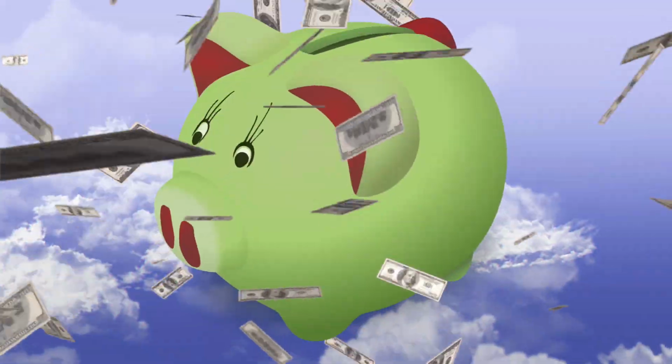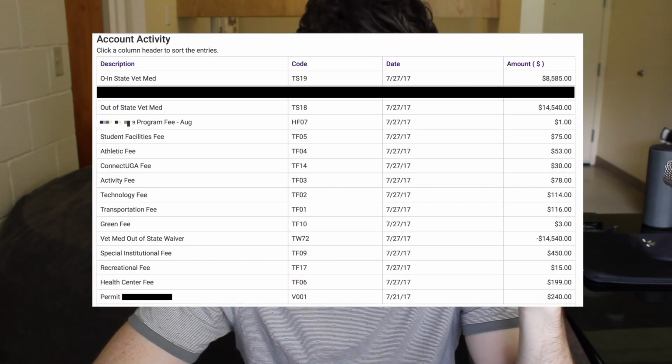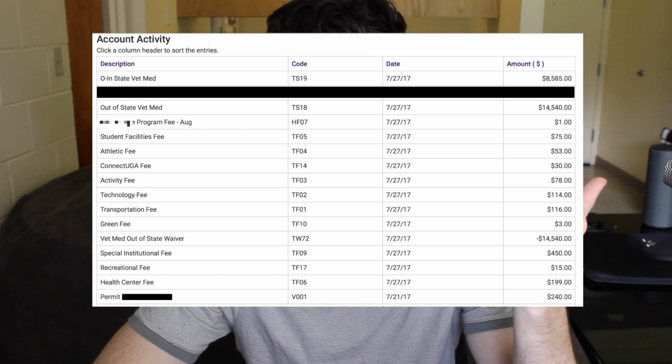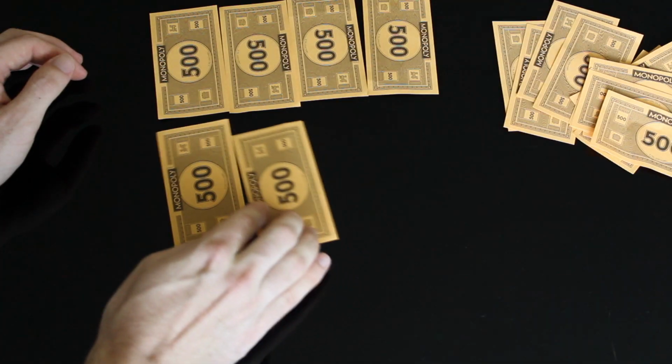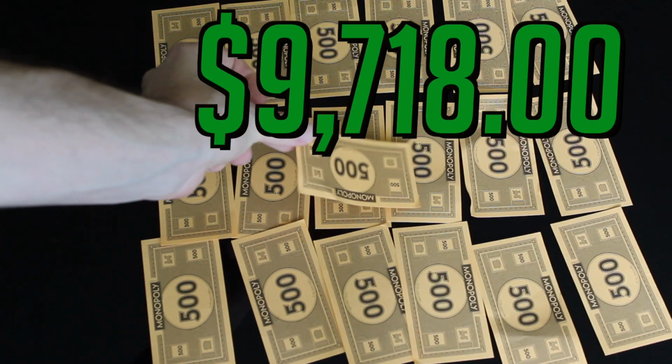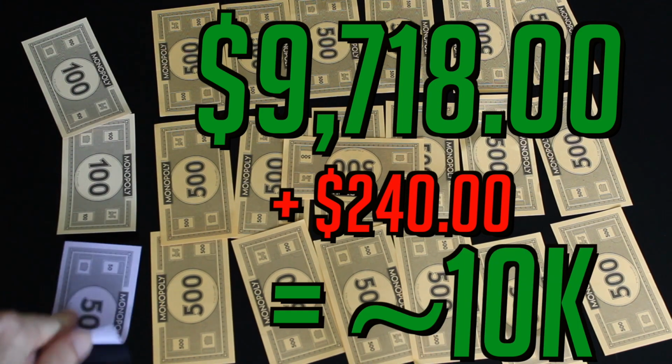Well, here you go. Okay, so if I go online to my student account, it shows for me the cost of this upcoming semester, and I've actually blurred out my housing costs for student housing because that's pretty much irrelevant. So if we look at it, the cost of tuition for one semester is $9,718 total. And that's not including the extra $240 for a year-long parking permit, so you can actually park on campus. And this also doesn't include any living expenses.